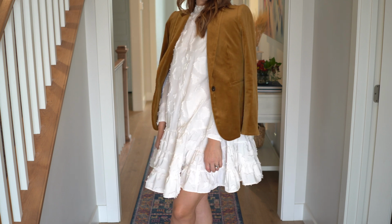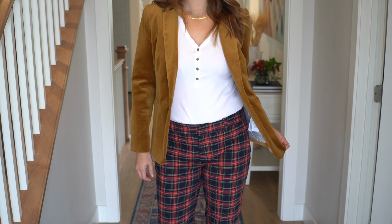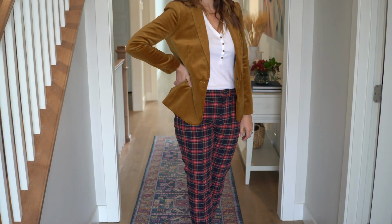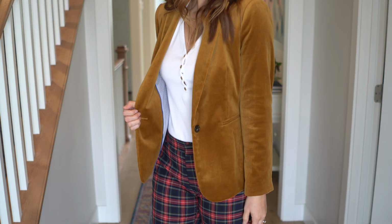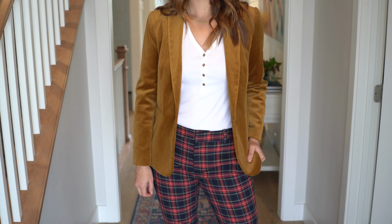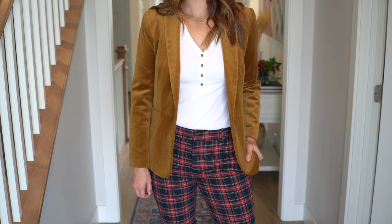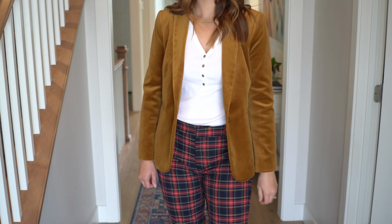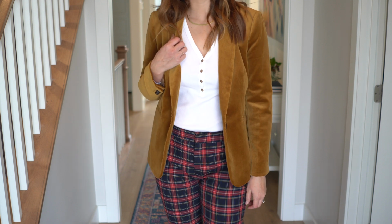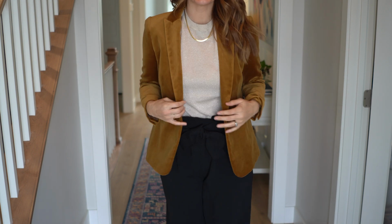Now, if you want to look real festive, grab yourself a pair of red plaid trousers. I got these last season from Zara and have had so many opportunities to wear them. They're gonna be such an easy piece to wear to, say, Thanksgiving dinner, and I will still be able to chase after my kids. You know, comfort is very important. And then I've also paired it with this white Henley from Old Navy, and obviously my gold blazer to top it off.